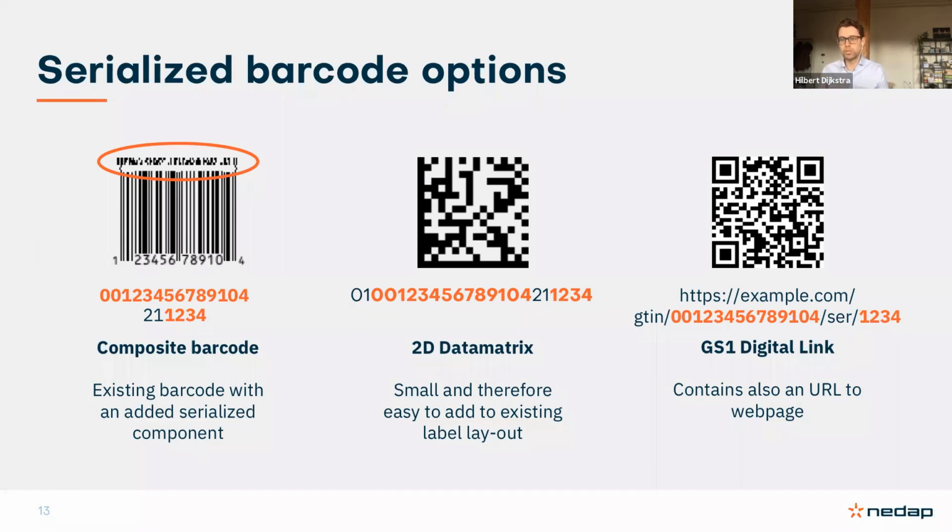So the composite barcode looks a lot like a normal barcode, but on top of that normal barcode, a serialized component is added. So the serial component, 1234, is added on top of the existing barcode. Then the second option is a 2D data matrix. This combines both the GTIN and the serial component in one new barcode, which is a 2D barcode. It's quite a small barcode and can therefore very easily be added to your existing label layout.